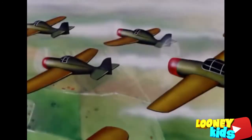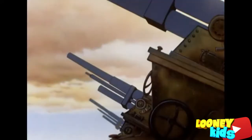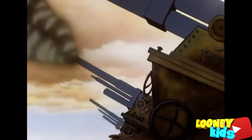Air Corps has proven a vital link in our military chain. During maneuvers, pursuit planes engage each other in aerial games. Here is the anti-aircraft division in the midst of its daily target practice.